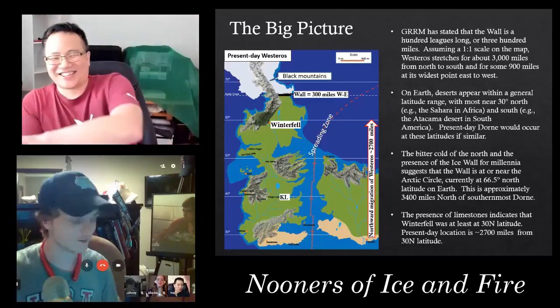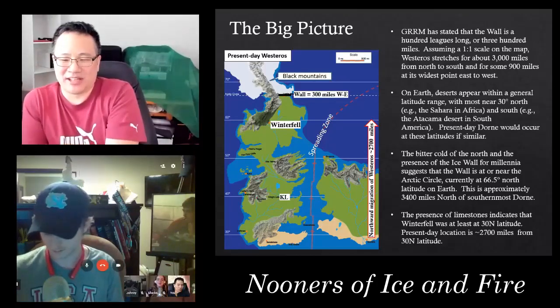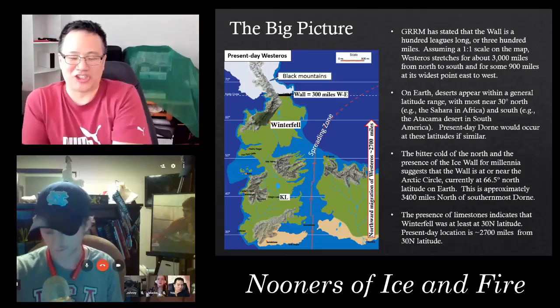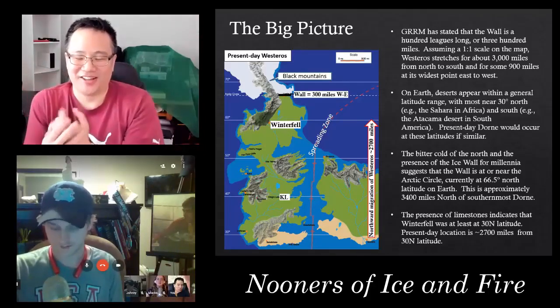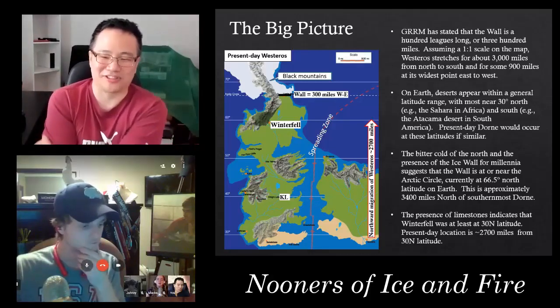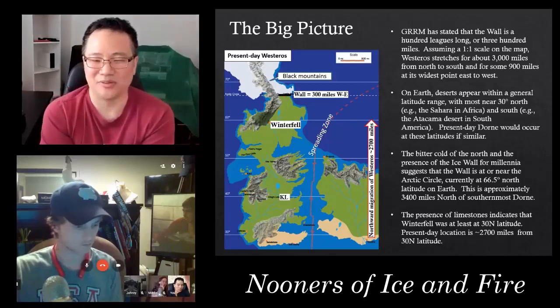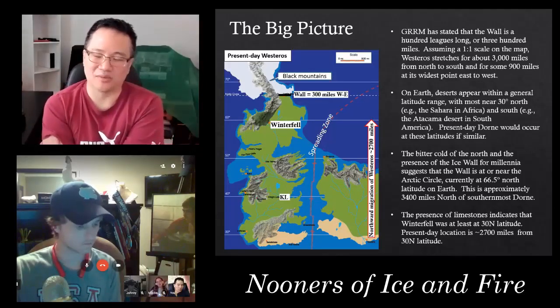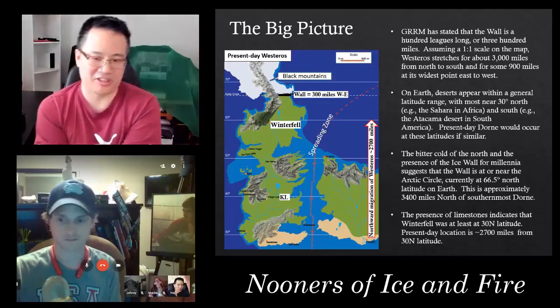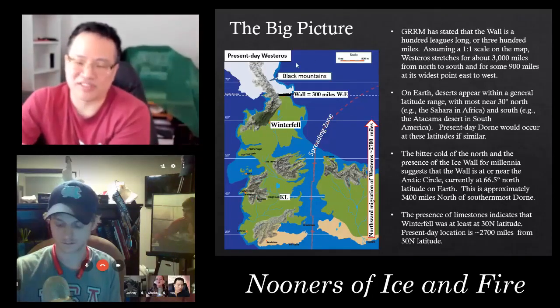Yeah, cool. Okay, so the big picture. What I like about this is that now we're trying to reconstruct what actually happened at Winterfell and what's going on in terms of timing, because timing is really important when trying to understand physical processes, and what could be realistic and what isn't realistic. Essentially, here's a map of present-day Westeros.